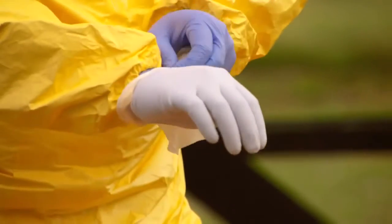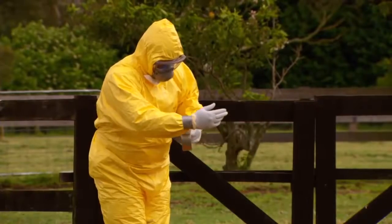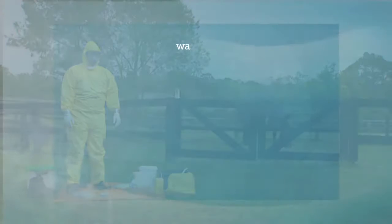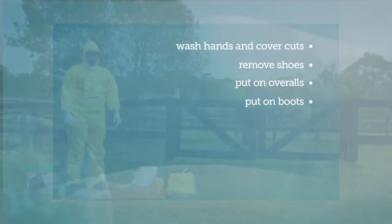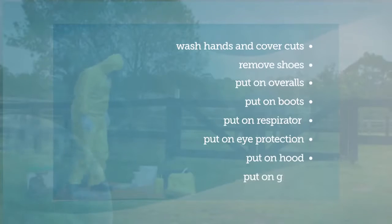Put on a second set of gloves. These cuffs should be placed over the top. Tape the sleeve cuffs to the overalls if necessary. To repeat, wash your hands and cover cuts. Remove your normal shoes. Then on the tarp, put on overalls, boots, respirator, eye protection, pull up your hood, then inner and outer gloves.